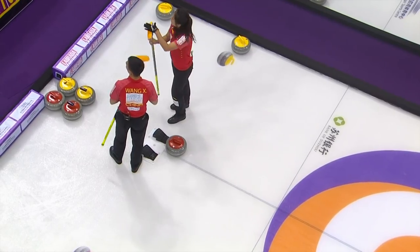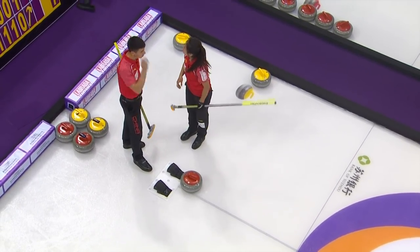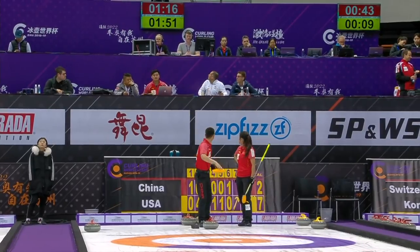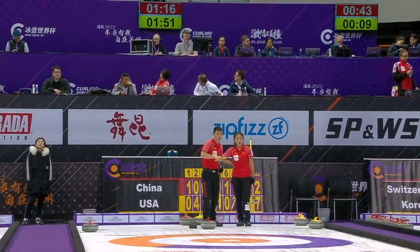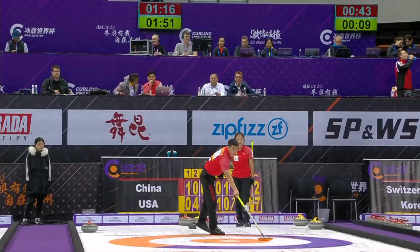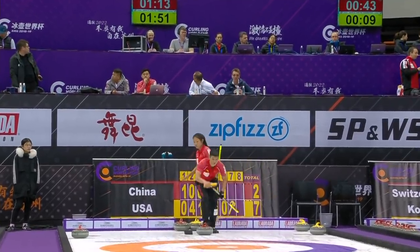A little bit of an error there. There's no timeout available. You can't bring the coach on the ice. You can talk, but you can't come on the ice. You can't stop the clock. No, I wondered if they were calling a technical timeout. It was a problem with the stone, but no. They can't have their coach down. Okay. A discussion there in the time clocks.